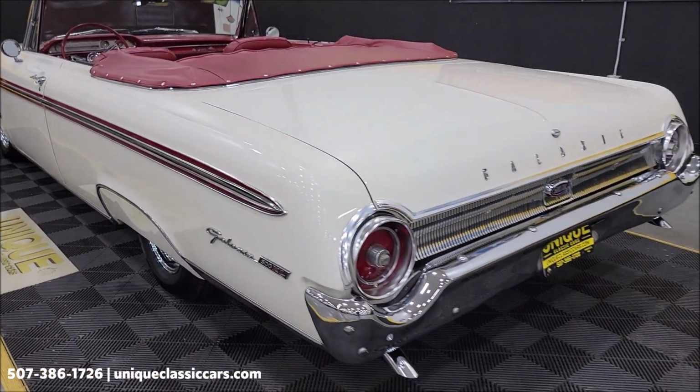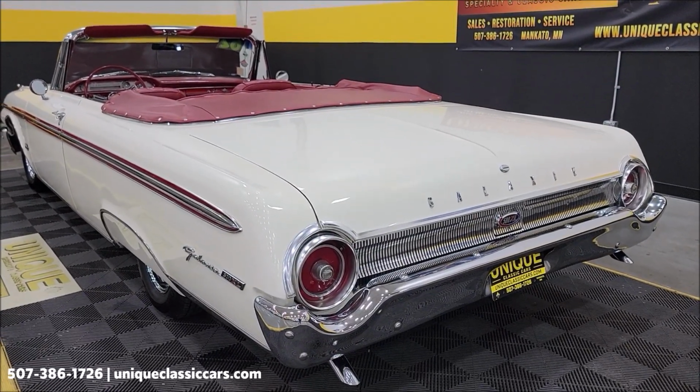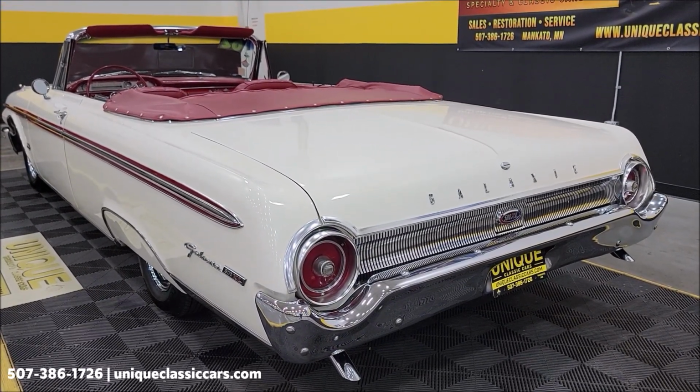Slip around to the back, dual exhaust. Nothing crazy or over the top. Just a nice sounding classic vehicle.